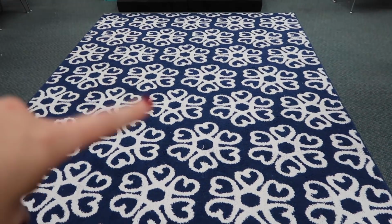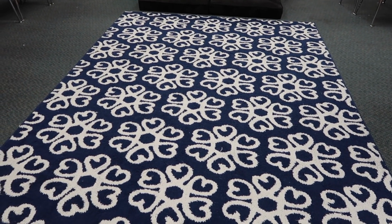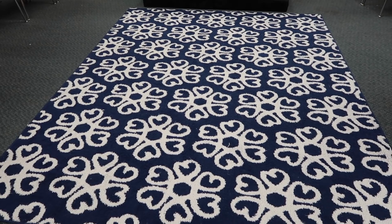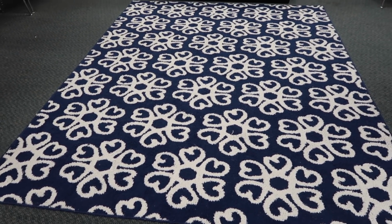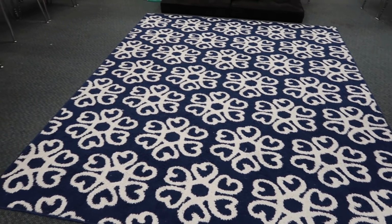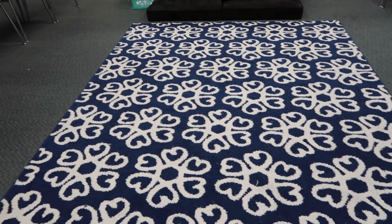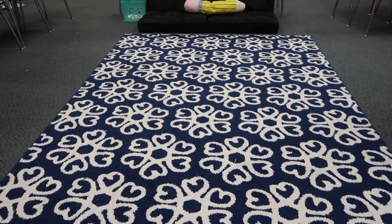And I got this huge area rug. It's actually an outdoors rug, but I use it obviously indoors. And I got this from, I think it's called The Weekend or something like that. It's some weekend store that's only open on the weekends, I think. But they had a really good price on it, because outdoor rugs are cheaper than other rugs.